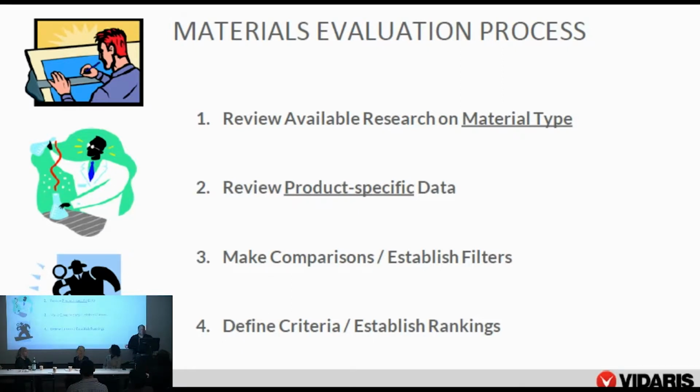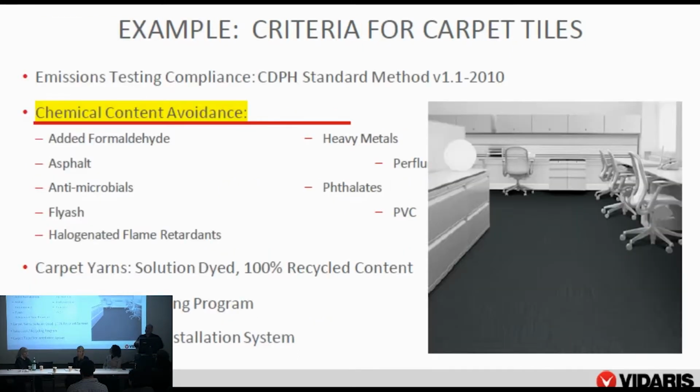What I'm going to talk about more tonight is what our own process has been in dealing with this, and where we think it might ultimately go as more of an industry-wide way of looking at this issue. So here's an example of some criteria we use now when looking at carpet tiles. There are various things you'll see here, from emissions testing to the type of carpet yarns, the type of recycling programs, and the type of installation system. What I would specifically like to talk about tonight, related to health product declarations and product transparency information, is the chemical content avoidance list, which we have noted there.